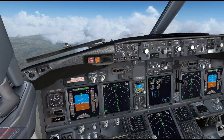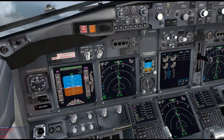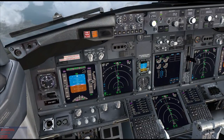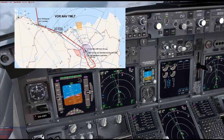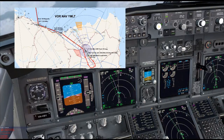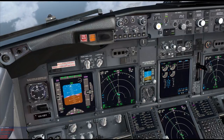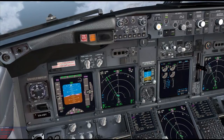Selecting level change. Selected on. The NDB uncertainty in the pointer. Transition altitude. Charlie Zulu India, descend flight level 240. Charlie Zulu India, flight level 240.